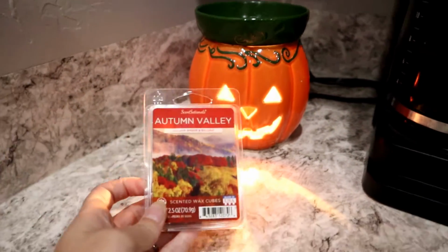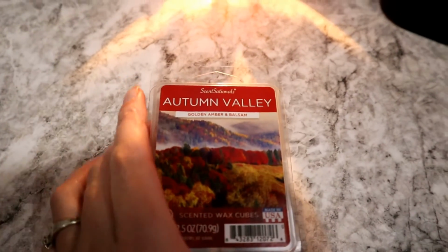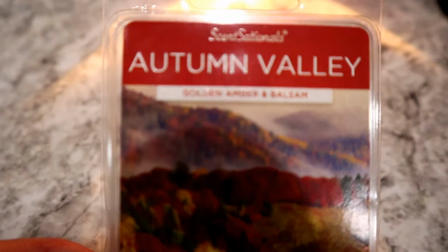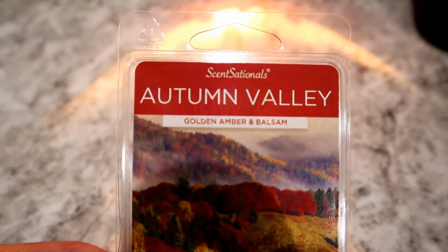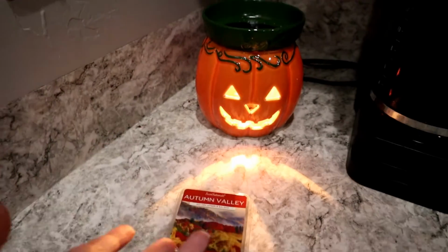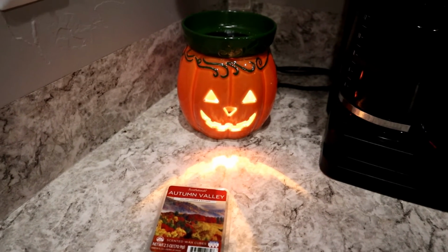And I also wanted to share with you this is the scent I have. Oh, sorry, there's a glare. In my wax warmer right now, it's called Autumn Valley by Scent Sensationals. I got it at Walmart. I wanted a fall scent to go in there. So that's that little guy there.